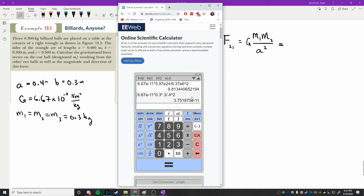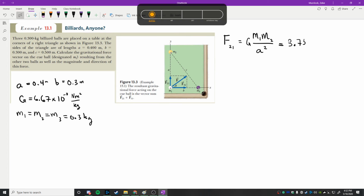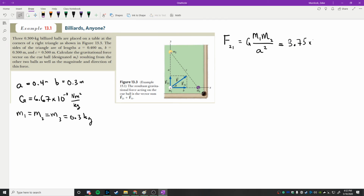Good. So you get 3.75. That's the force we get by plugging in all this. Notice this is a really tiny force, right? That means that this force is utterly negligible, basically.